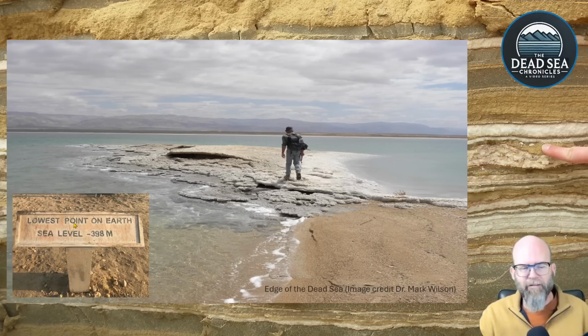I put this picture of the sign here. Lowest point on Earth, sea level minus 398 meters. But they have to constantly make new signs, because now there's another sign that's minus 416 meters. And that's a much bigger, fancier sign. But now it's 425 meters. Right, so I have to keep up.